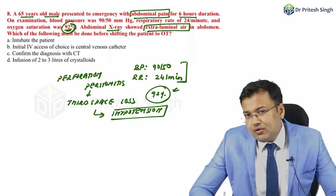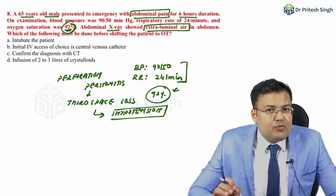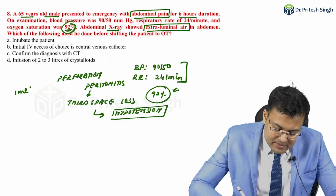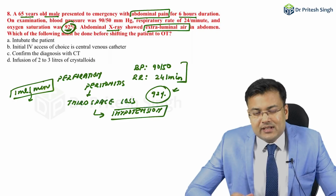Even before sending these patients for investigations, on the basis of suspicion and clinical findings only, we are going to resuscitate the patients. So we give IV fluids, we give IV antibiotics, we insert Ryle's tube, we insert Foley's catheter, and whenever the urine output is 1 ml per minute, it means the patient is resuscitated, there is adequate tissue perfusion, and we send the patients for investigation. Clear? So first we resuscitate the patient, and only then we take these patients for surgery.